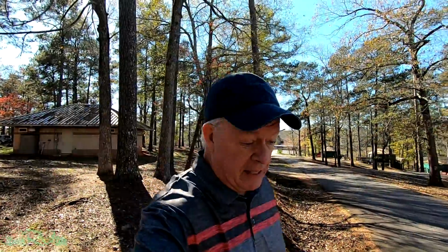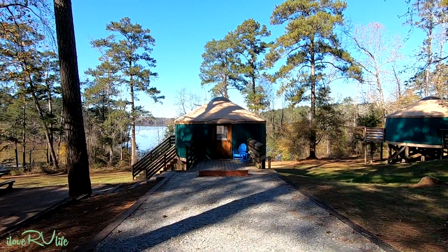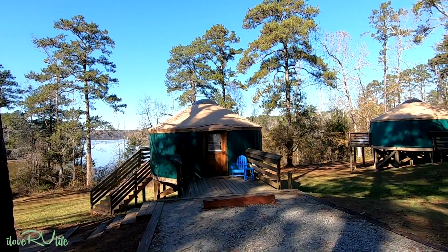Now, I know everybody has family members that go, oh, I wish I could just go camping with you just once, and you don't have the space in your camper. Well, one of the nice things about a lot of these Georgia campgrounds is they've added yurts. So you get kind of a glam camp in a way. Here's some of those. These things are really nice. You're not going to rough it too much in these.